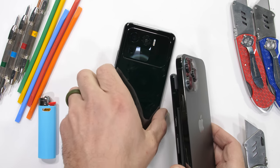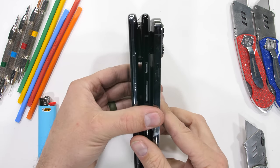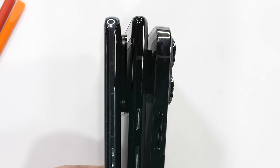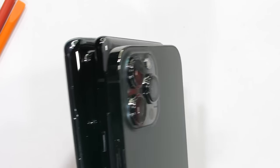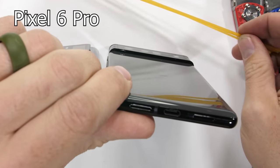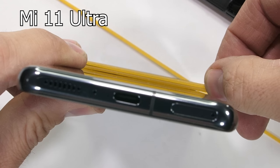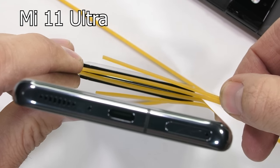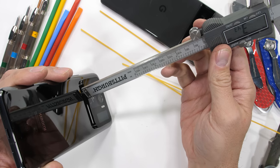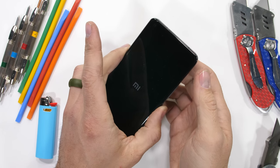When compared to the Pixel 6 Pro and the iPhone 13 Pro Max, which we all thought were already large camera bumps, this Mi 11 Ultra is a giant. It's a camera attached to a phone instead of a phone attached to a camera. For reference, the Pixel 6 Pro is one whole spaghetti noodle thick, while the Mi 11 Ultra has two whopping noodles of clearance. If you aren't fluent in noodle, it's 3.5 millimeters.